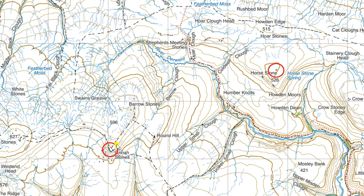I'm using the Harvey Superwalker 1 to 25,000 map for this task, and I've got an agreement with Harvey's to use their maps.